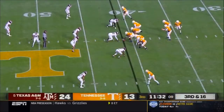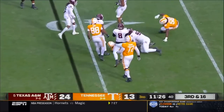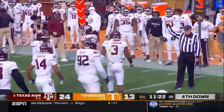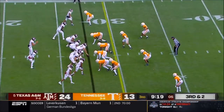They lead, third down and 16. They set up the screen, but that was diagnosed immediately by that A&M defensive front. Ty Chandler made the catch. He had nowhere to go. There in College Station. Third down and two.